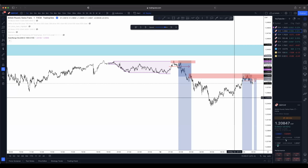Some people think, oh, I'm patient, I missed out on a 1 to 5, I missed out on a 1 to 6, I missed out on a 1 to 7. When you're patient, you're going to get rewarded with that 1 to 30 in the market.